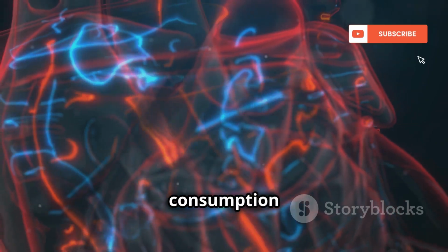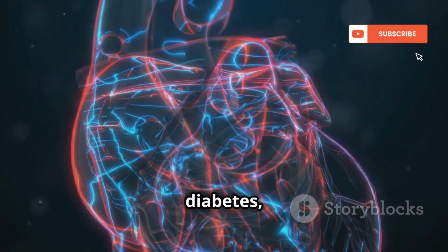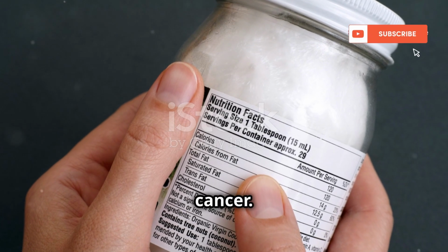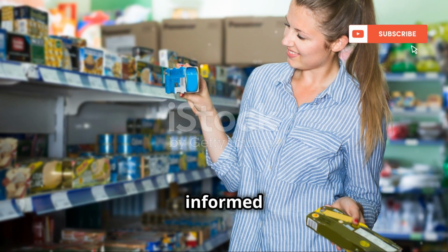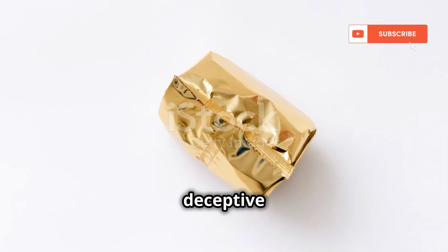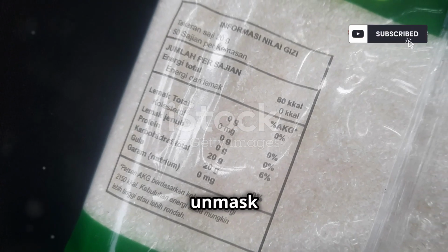Excess sugar consumption is linked to a range of health issues, including weight gain, type 2 diabetes, heart disease, and even certain types of cancer. Learning to recognize these hidden sugars is crucial for making informed choices about the foods we consume. Don't be fooled by deceptive labeling tactics. Take the time to scrutinize ingredient lists and unmask the sugar lurking within.